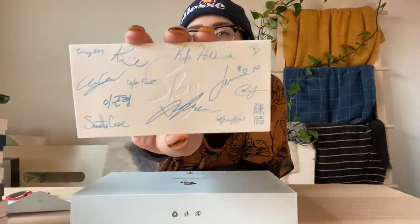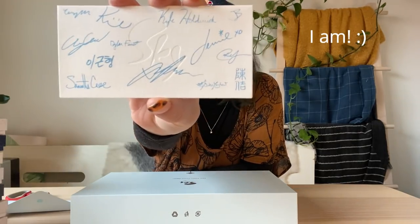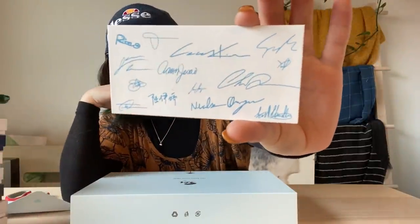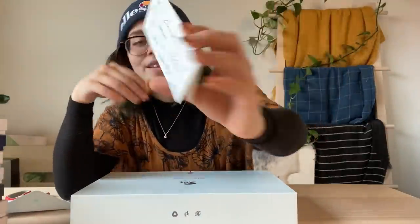You might hear Mau Mau in the back meowing. So this says Sky. It's embossed as well, if I am using that word properly. And on the back too, there are signatures from, I'm assuming, old staff. That's so cute.